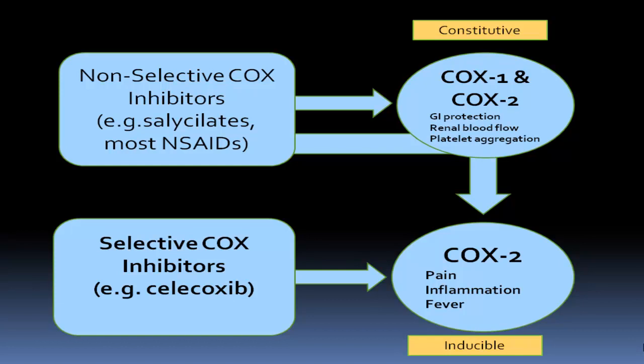Note that the function of these enzymes is not necessarily bad and often essential to proper function, so that their blockade carries with it adverse reactions. For example, the most common problem is interfering with their role in GI protection, especially the lining of the stomach, but also for renal blood flow and for clotting through platelet aggregation. As a result, the most common problems are gastric irritation and bleeding, and because of an increase of thromboxane, with an inhibition of prostacyclin by COX-2 inhibition, there is an increase in atherothrombosis or clot formation. This leads to an increase in heart attack and stroke. Additionally affected are the kidneys, with an increased risk for renal failure.